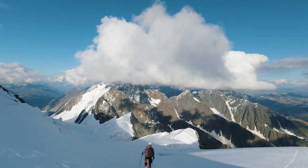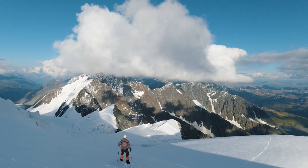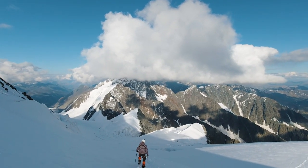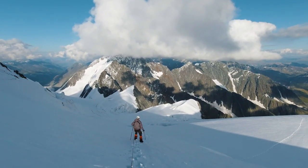So we are descending down to our camp, and we're gonna go sleep as soon as possible, because we probably have only 2-3 hours of sleeping before the summit push.